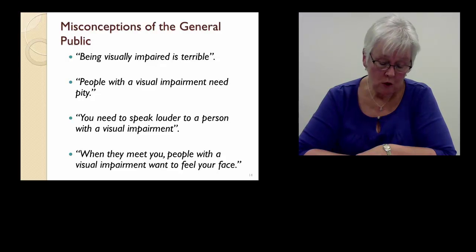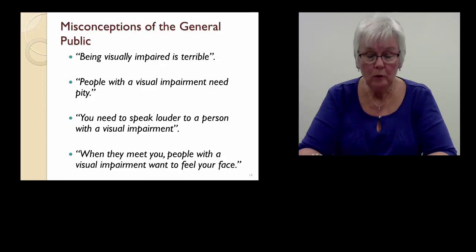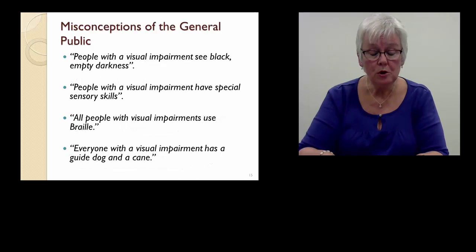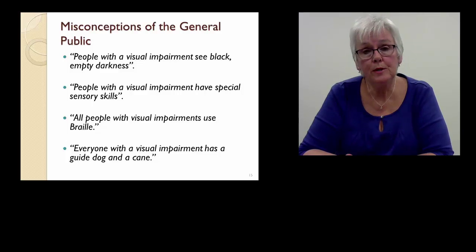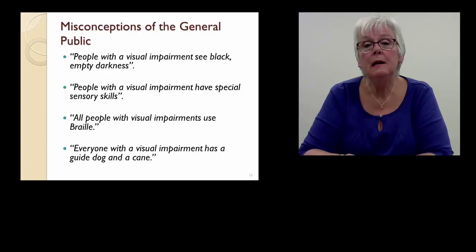When a child with a visual impairment meets you, they'll want to feel your face. And this is really a media myth that you see over and over again. And really in 38 years of teaching, I've never had any adult or child ask to feel my face. Another misconception is that people with visual impairment see black, empty darkness. And we have to help other people understand that there are various levels of visual impairments, various types of visual impairments.